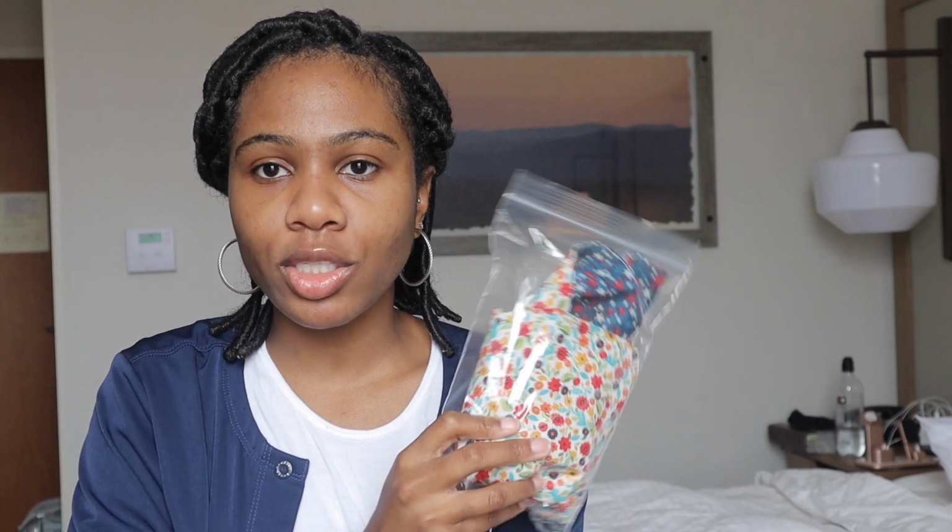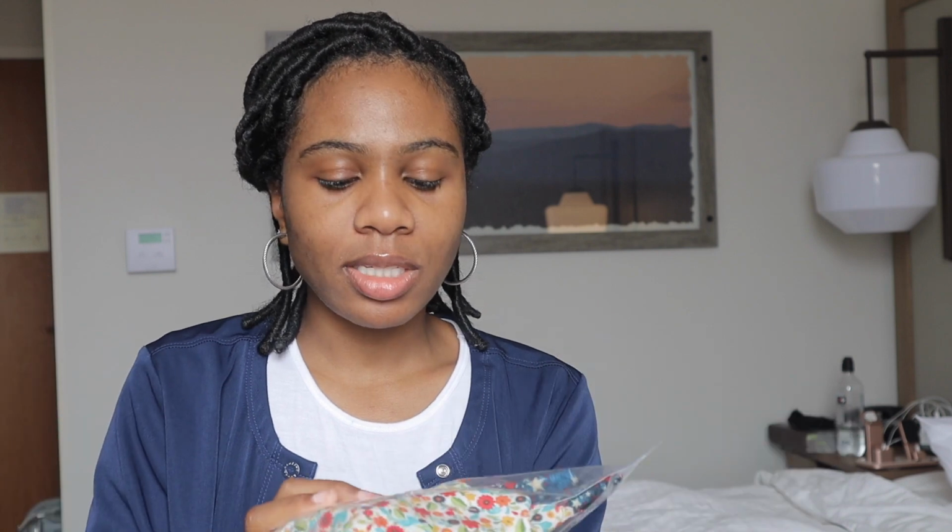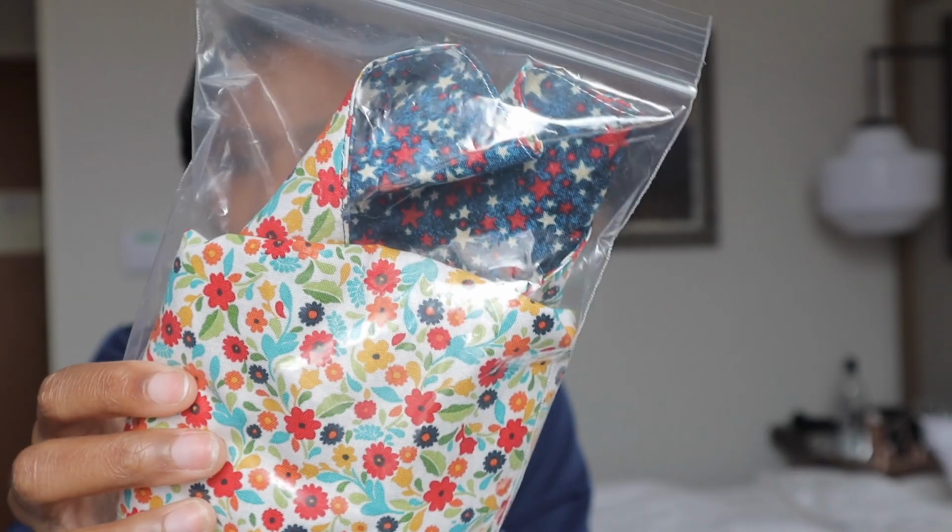Her father started off making these for her and her sister, but everybody was talking about how they love the style and the fabric so much that he's basically started a little mini production company within the unit. They were $10. So I purchased one. It's reversible. One side has a pretty floral print and the other side has an American vibe. It's stars. So this is the one I decided to get.